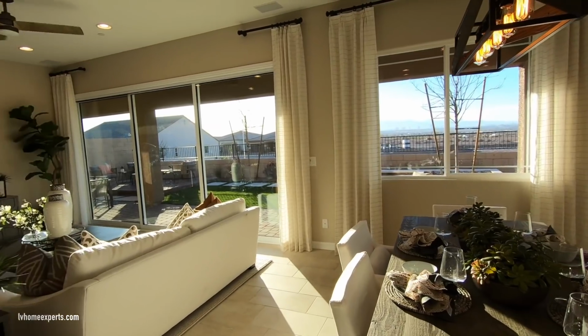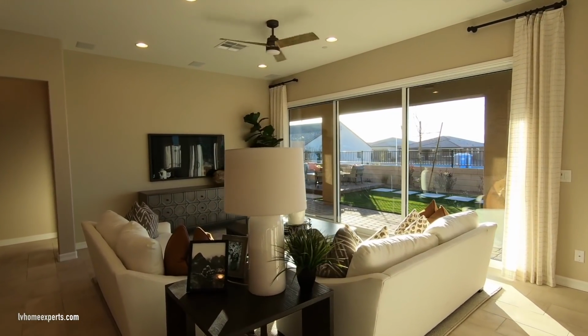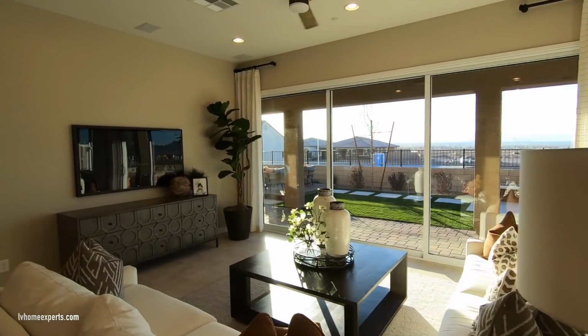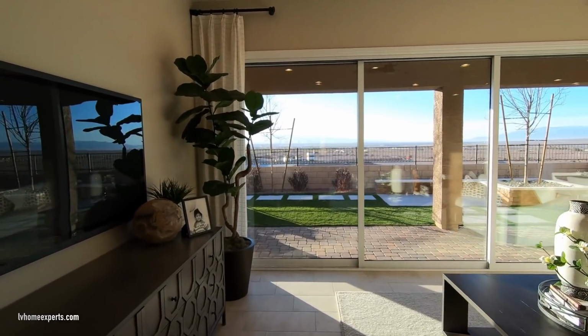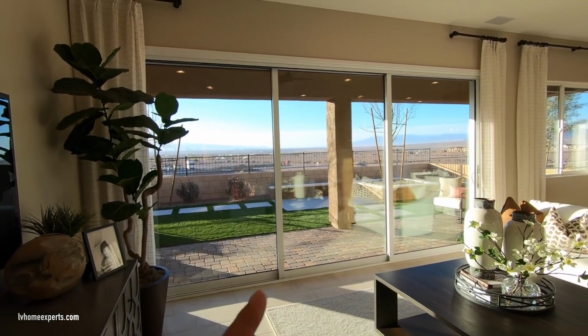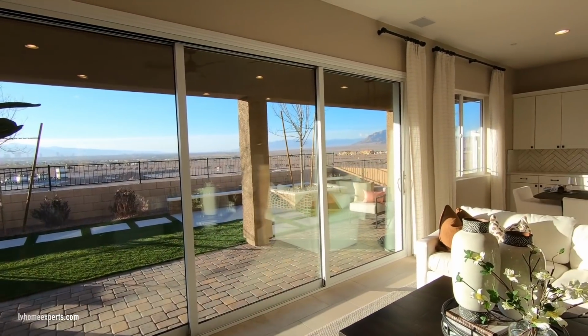Now imagine the tile, 17 by 17 tile. Also, you have a beautiful 15 double stack slider here. However, that's not included. That's an upgrade. What you'll normally get here is basically the center slide, the 12-foot slide, I believe, which you'll still get the same effect, but you got to price it out and see what the cost is.